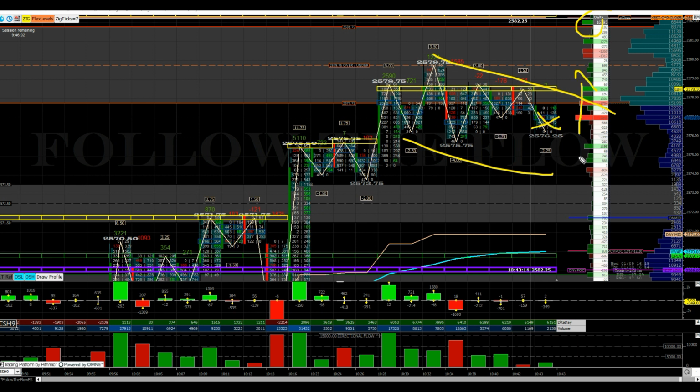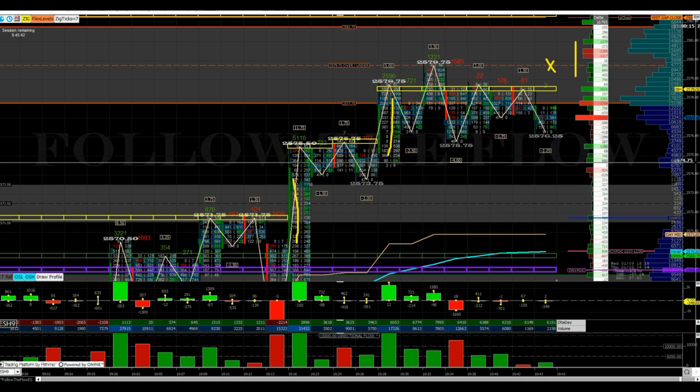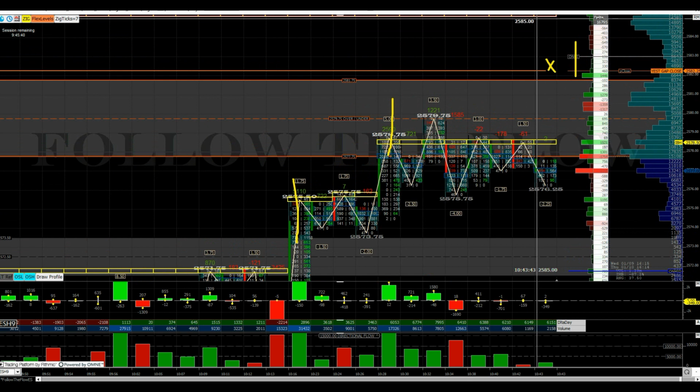So I start getting in with a little bit of size, and then I decided I'm going to try to take what I pretty much call a breakout trade. If we break out above here, I'll add very small size, just to see if I can get another impulse, like we've been getting these impulses, and see if we get the next impulse up, and I'll quickly scale out of it. And that was my thought process.